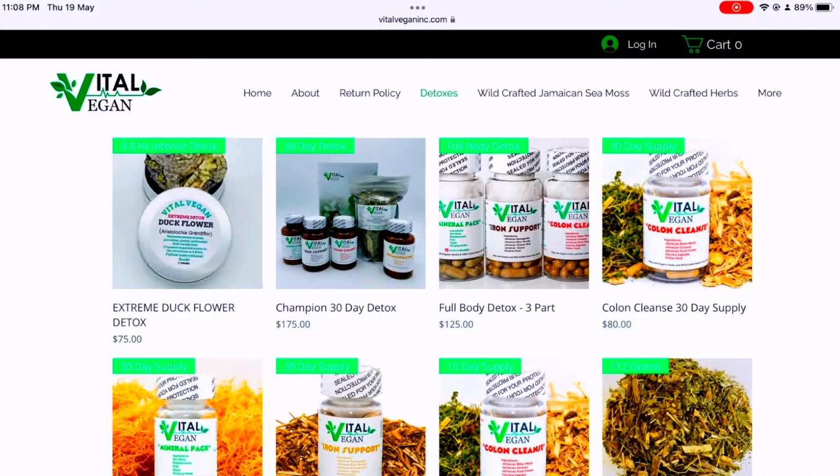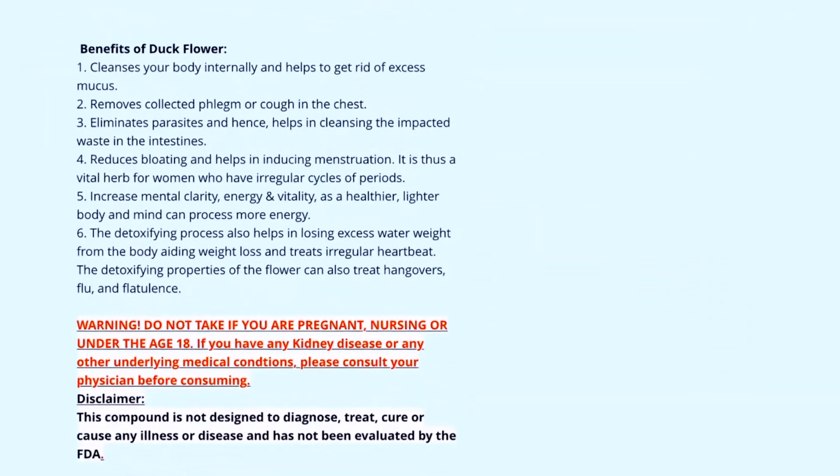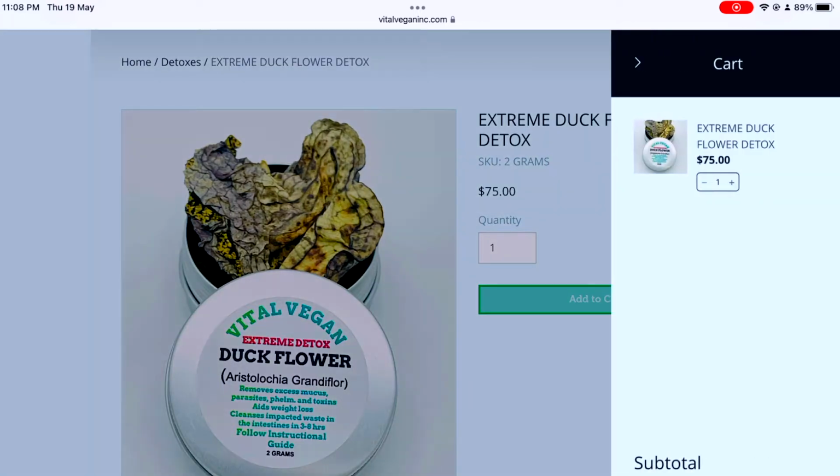So you guys could look for duck flower. Duck flower will be on the website. This is a flower that grows in the jungle, and it's very hard to find and only comes a few times a year. So when it comes, we harvest as much as we can, we dry it out, and we make sure you guys are able to get it.